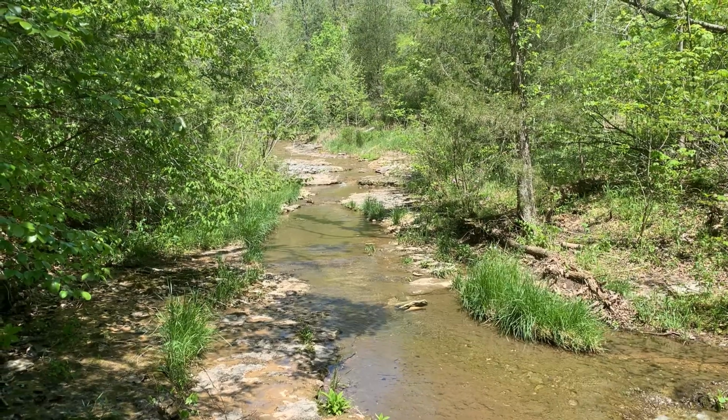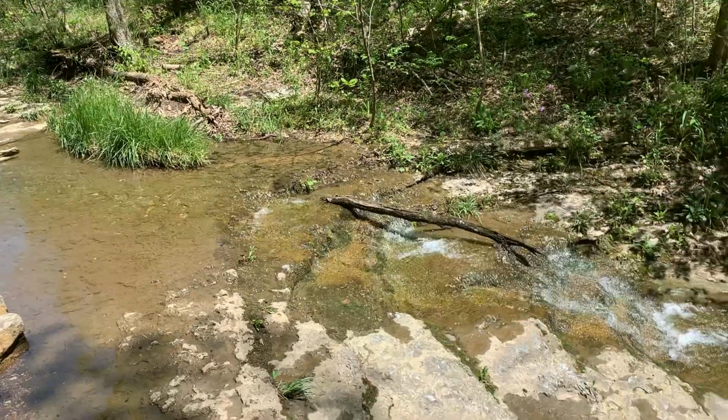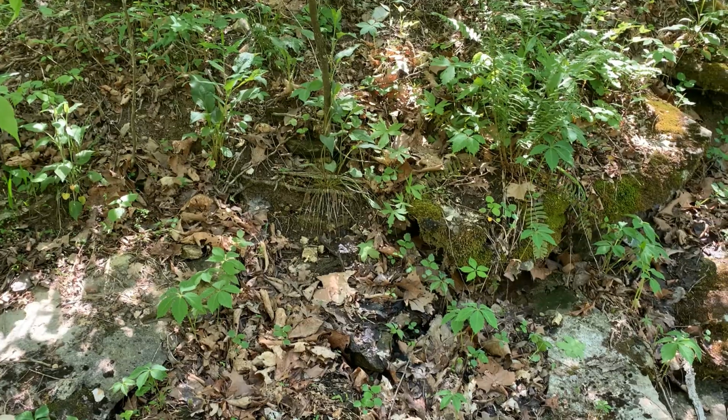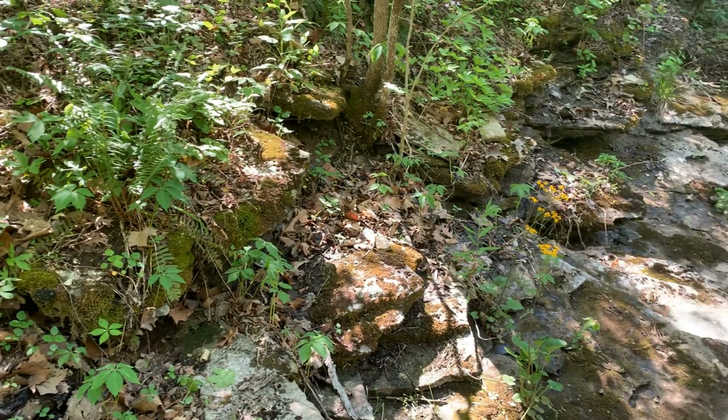Down here in the valleys, you can find another native plant community type along the banks of the stream, such as the one behind me. The diversity of the plant species found along the banks of the streams here in the natural area make these some of my favorite plant communities to visit.